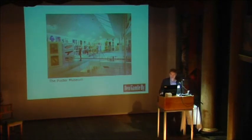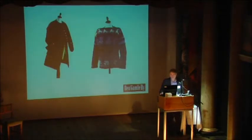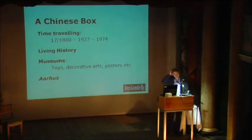Just to give you an impression, we have the Poster Museum here, a very modern building, even though it does not look modern from outside. We have the Gallery of Decorative Arts. We have different kinds of clothes. So you could say that Den Gamle By is a sort of Chinese box. You have a sort of time traveling from the 1700s to 1927, to 1974, and we plan to go even further up, but we are not that far at the moment. We have living history parts, we have the museums in the museum, and now we have added a new task of being local museum for Aarhus.